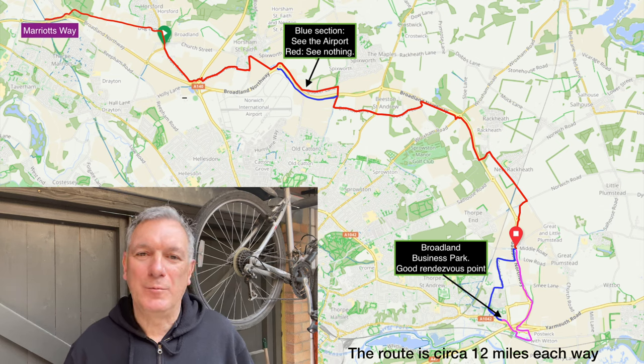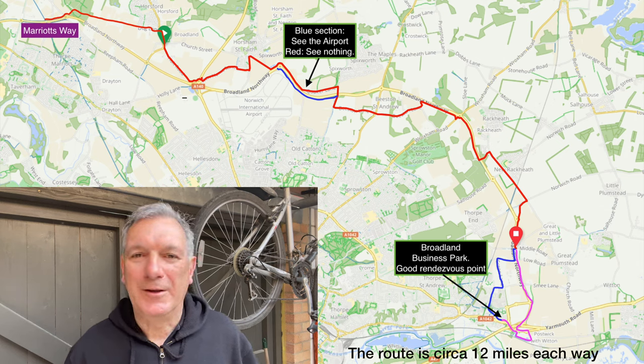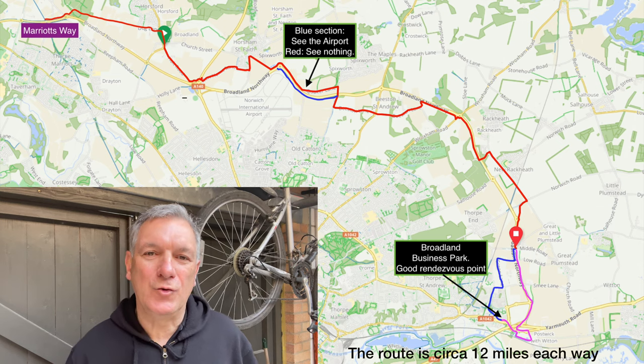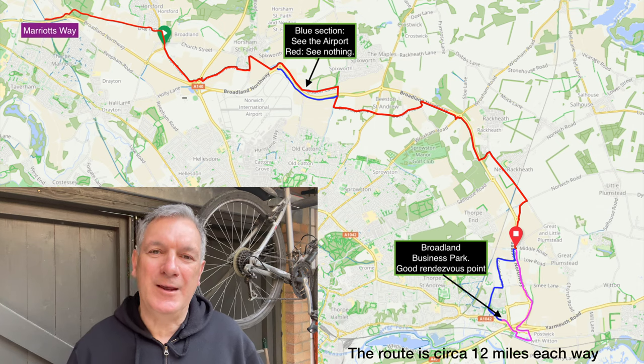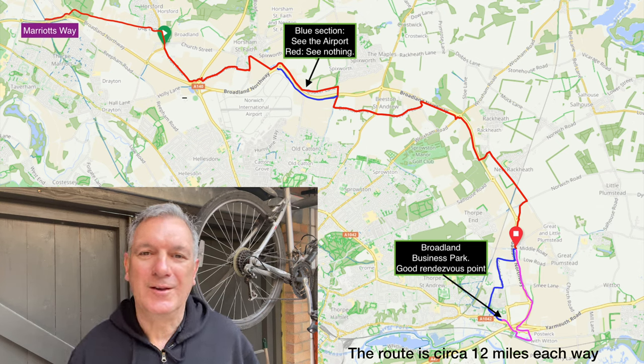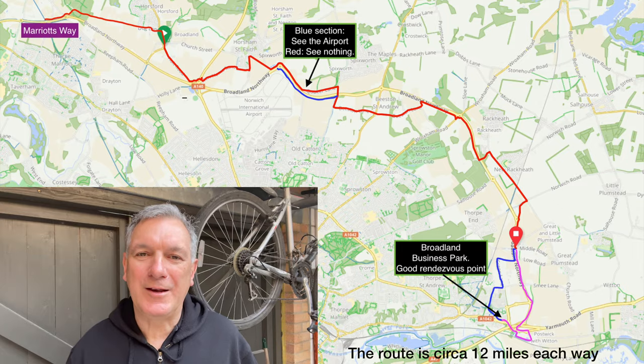The blue route is a more simple version. What it does is take a back door out of the business park and then via the commercial area, join some country lanes, past a farm, and then you join the NDR on the opposite side of the road. Now, both of those routes converge at the Middle Road Bridge. So let's do that. Let's get cycling.